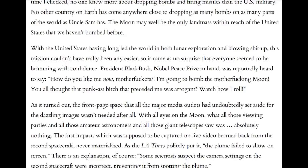With all eyes on the moon, what all those viewing parties and all those amateur astronomers and all those giant telescopes saw was absolutely nothing. The first impact was supposed to be captured on live video beamed back from the second spacecraft, but it never materialized. As the LA Times politely put it, quote, "The plume failed to show on screen."